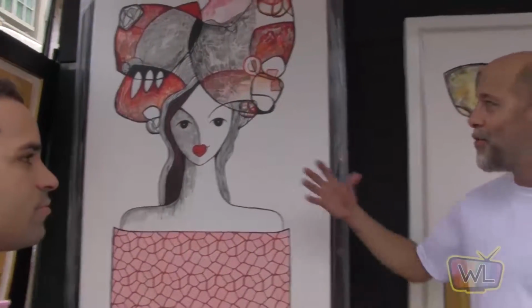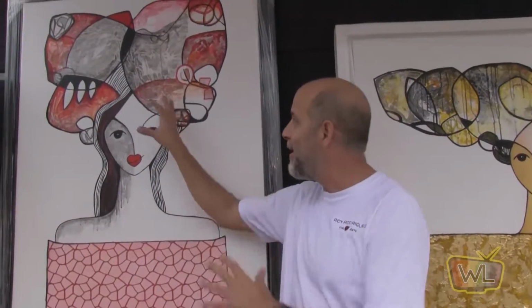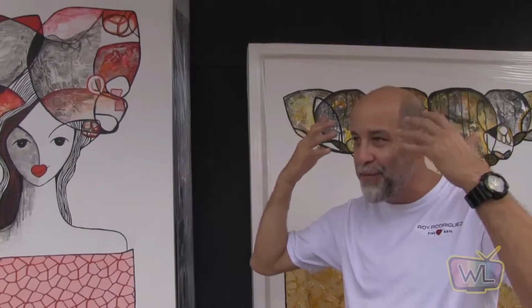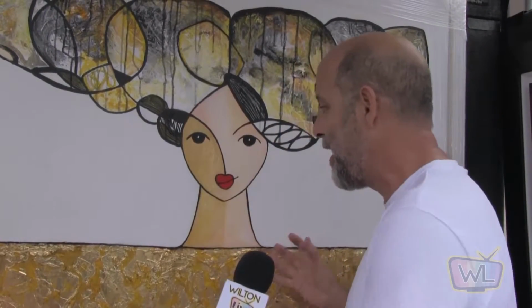My main thing with the woman is what is on the head, because I put all the energy here on the headdress, because it's what I see. I really go into people's minds, trying to think what the woman is thinking. And the heart means life, it means energy, it means everything, and there's nothing more beautiful than putting it into a woman's face.